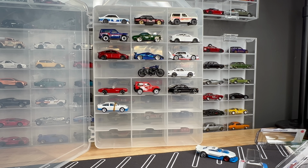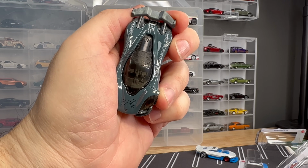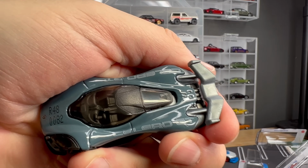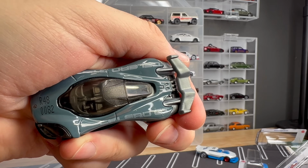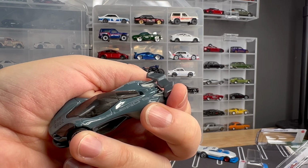I'm going to start by showing you the casting. Let's see if I can do this by covering the wheels. There it is. It is not a licensed model. This is called the Solero GT. I'm sorry for covering up that way. The Solero GT, done as like a supercar.